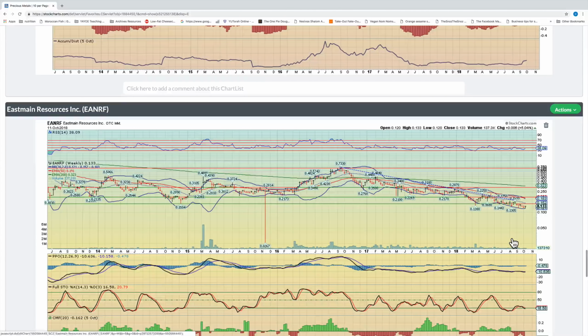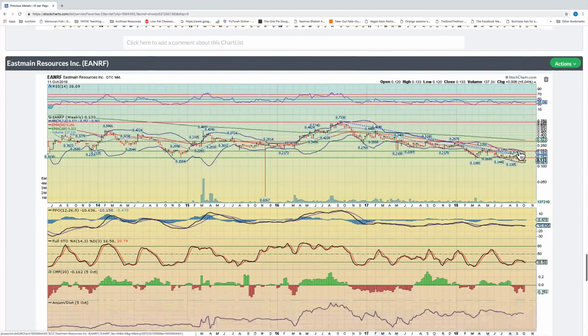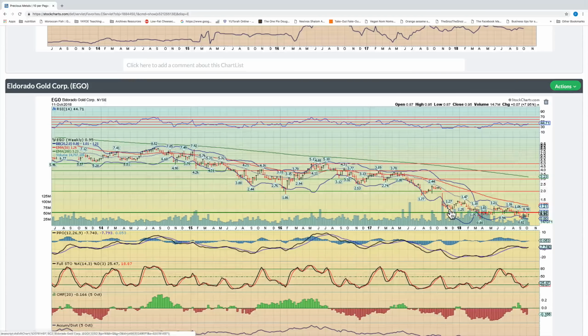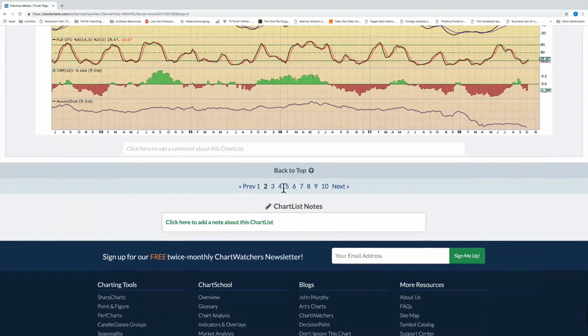East Main Resources, another one in the downtrend, but despite lower lows in price, it's building momentum. I like this one for a breakout in the not too distant future. Eldorado, another one consolidating here for almost 12 months, but it's building positive momentum and diverging. PPO is about to break 0. If this can close above 1 for a couple of days, I think this can really run hard towards $2.